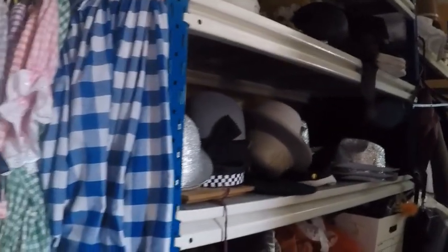So here we are going up the tower steps, and usually that door is shut and access is not allowed up here, but I thought it would be worthwhile showing you what is deemed to be the oldest part of the castle. Now this is the room that we do use. This is the dressing up room, and as you can see, full of costumes and props that we use for plays. And into another room here.